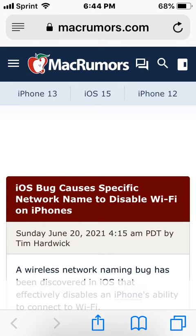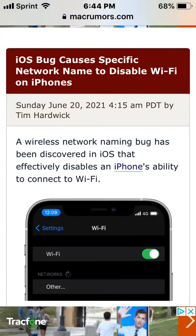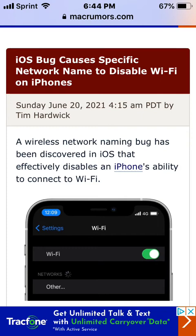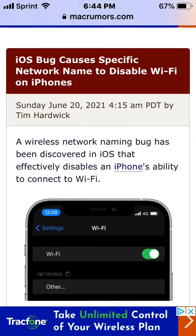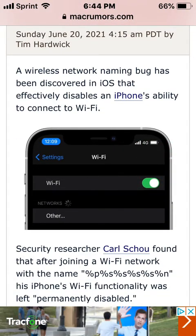There's actually a bunch of articles out on this topic. Basically, you see, an iOS bug causes a specific network name to disable Wi-Fi on iPhones. I just want to make you aware of this bug. It's a little scary, but not too big of a deal as long as you're aware of it, and the chance of you actually doing this is really, really rare.